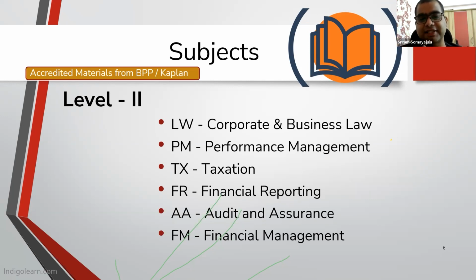Then taxation. Taxation also, you have international taxation and UK taxation. Financial reporting is basically accounting. Then, auditing and FM. So these are the 6 subjects that are there in level 2.